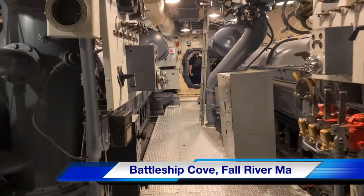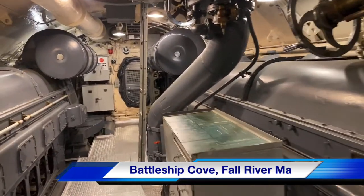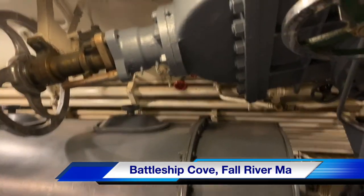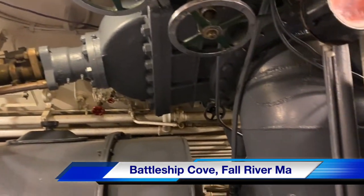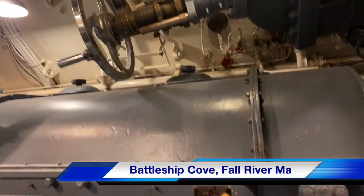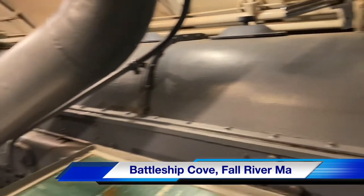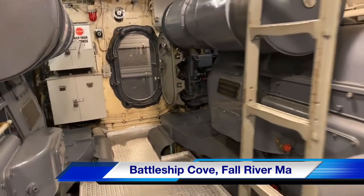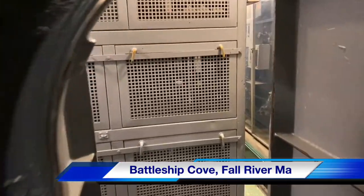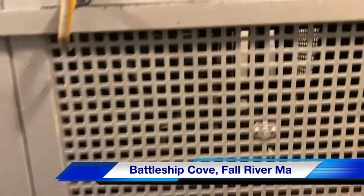We're almost through this thing. We're getting there. Four of those engines. Here's the other two. There's two in that room, two in this room. And you got levers and knobs, and you got everything here. Run, start, and stop. Sneak through here.